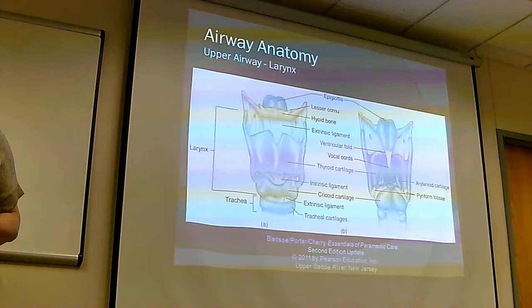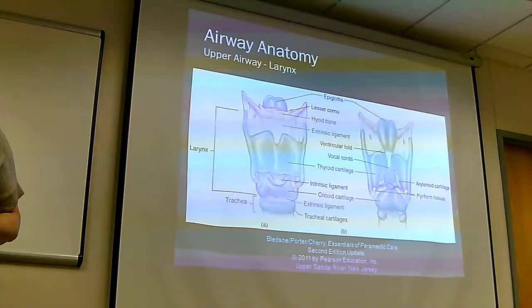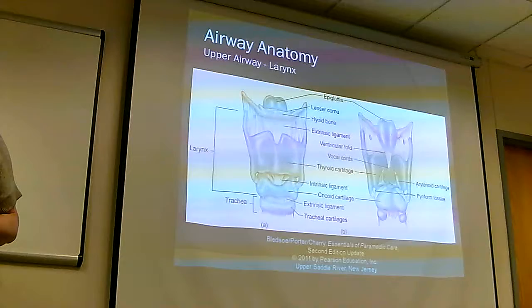Okay. Really quick, this might be kind of crazy, but to jump ahead, is that different than the cricoid pressure? Cricoid pressure and Sellick maneuver are the same thing. Okay.